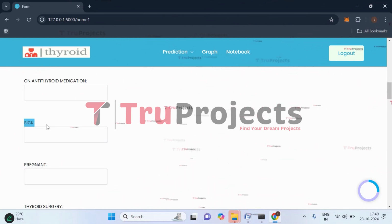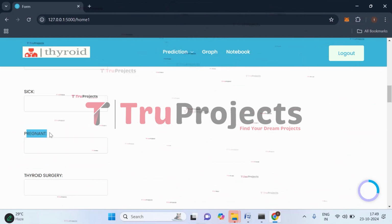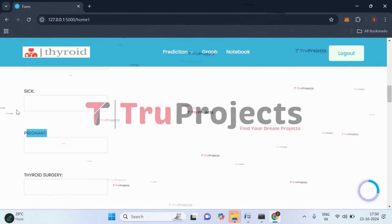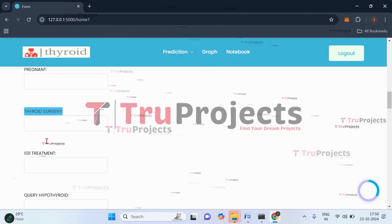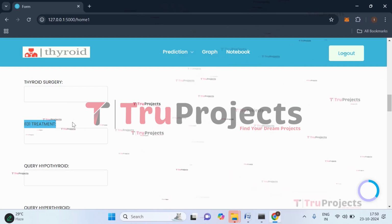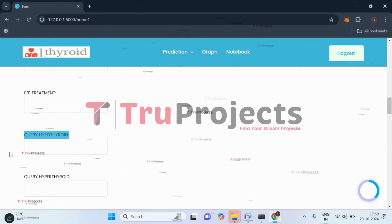Next one is sick. It's a general indication of the patient's overall health status or presence of other illness. Coming to pregnant, it indicates whether the patient is currently pregnant, as pregnancy can affect thyroid function. The next one is thyroid surgery. It indicates if a patient has had any previous surgical procedures involving the thyroid gland. Coming to I-131 treatment, it indicates whether the patient has undergone treatment with radioactive iodine, that is I-131, commonly used for hyperthyroidism. Next one is query hypothyroid. It is a question regarding whether the patient has experienced symptoms or been diagnosed with hypothyroidism.